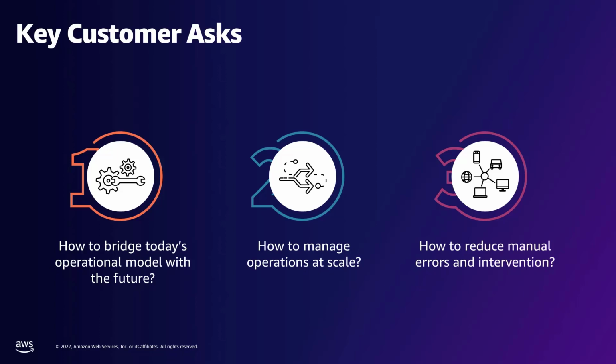Startups, on the other hand, tell us they want operations to be embedded into their development processes with a high degree of automation so that operational best practices are built in as they try to get to market quickly. As they scale their platforms and customers, they want the ability to operate seamlessly at the same pace. These customer insights define the need for a solution that bridges a gap between their existing and desired operations models and enables them to be ready for the future.